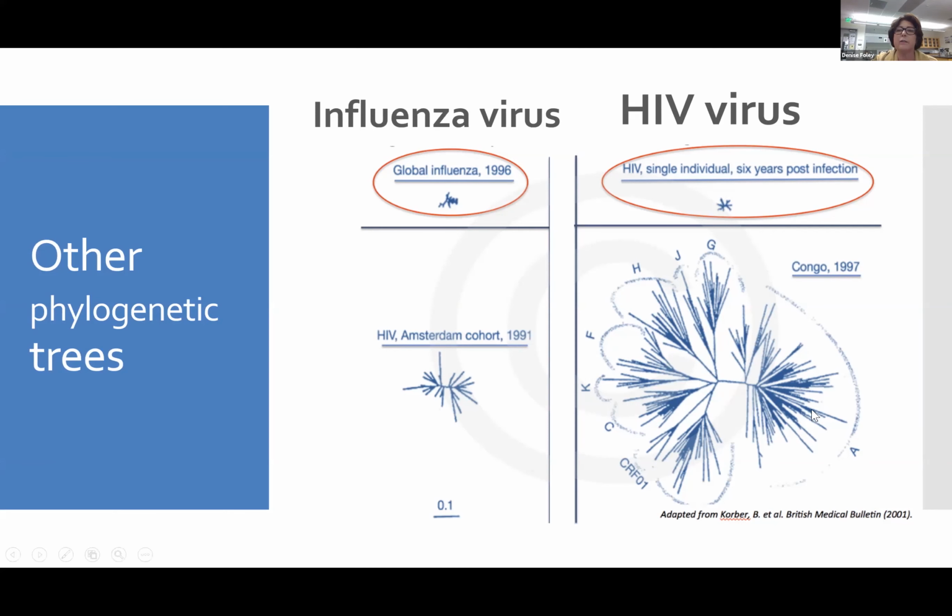What I wanted to show you is that if you're building those relationship trees, you can see that the influenza virus and the HIV virus are different. And the reason I wanted to bring this to your attention is that you probably know you have to get a new flu vaccine every year, right? That's because the flu virus changes so much from year to year that you need a new vaccine. And these are all relative to each other.